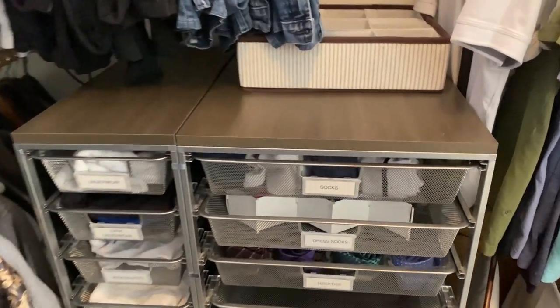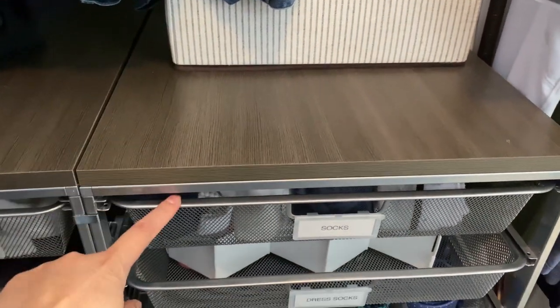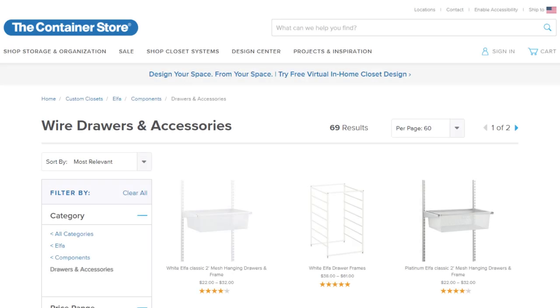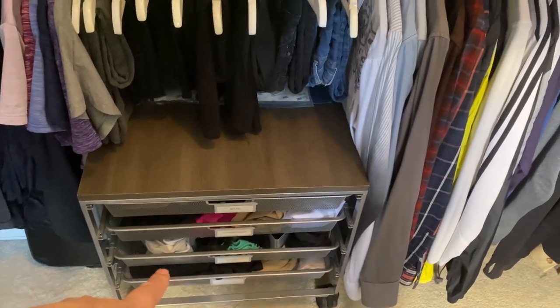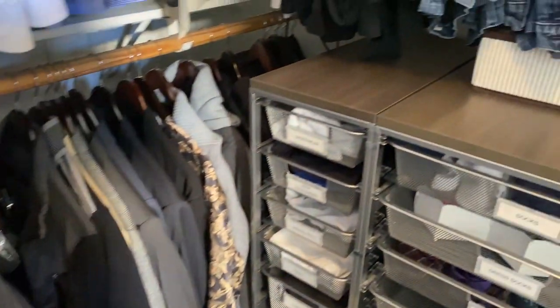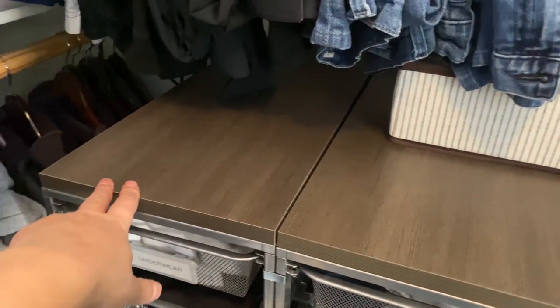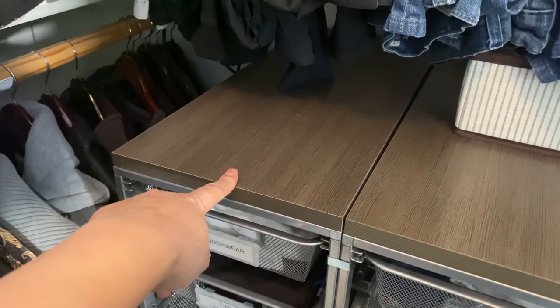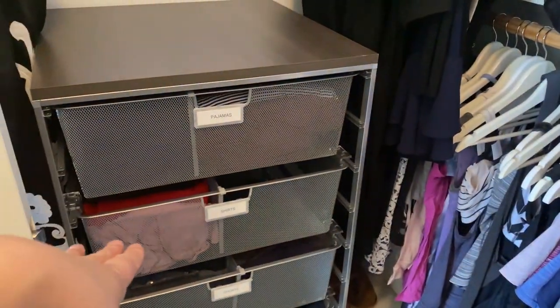And for a long time, I've had this Elfa drawer. This is the Driftwood Platinum Medium from the Container Store. Had that for years. And then I bought this one a little bit after that. And then this year when they had their 30% off Elfa starting in December, I went ahead and got this one. This is the narrow. By the way, that's the wide. And then this is the wide.